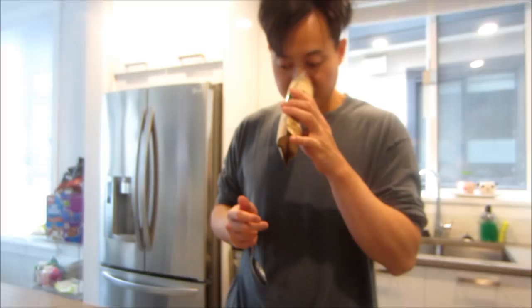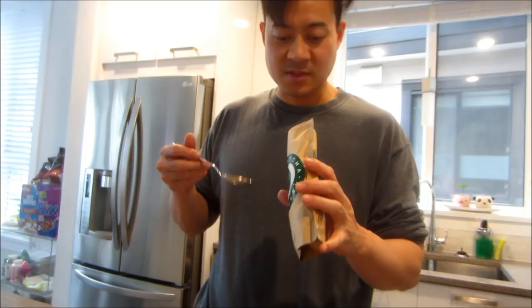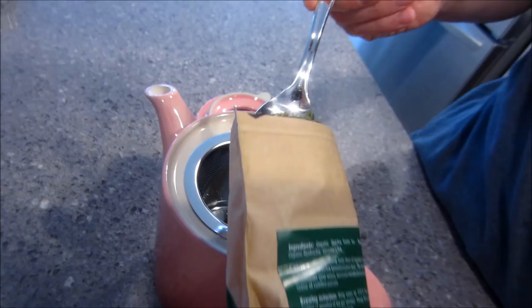Smells good? Mm-hmm, it smells good. We're gonna try the loose leaf one now. It has like, ooh, look at that color. So nice. Okay, go ahead, Ben. I like it when green tea is green. How much do you think we need for this? I don't know. One spoonful or two? Probably two, right? Yeah, let's try two spoons.